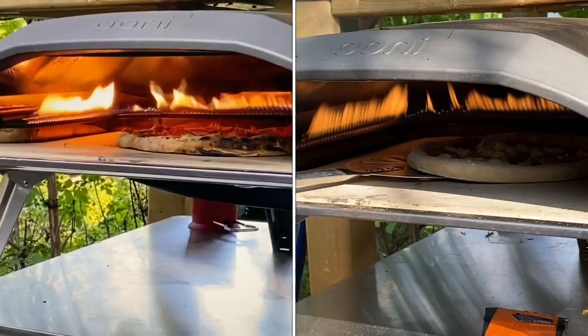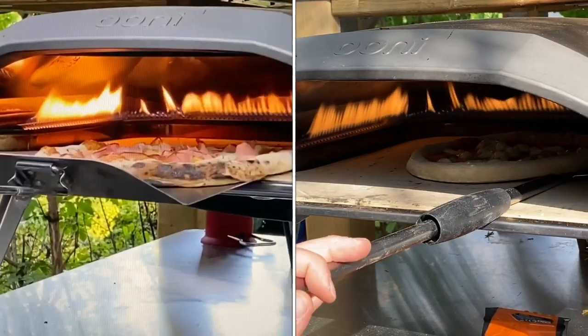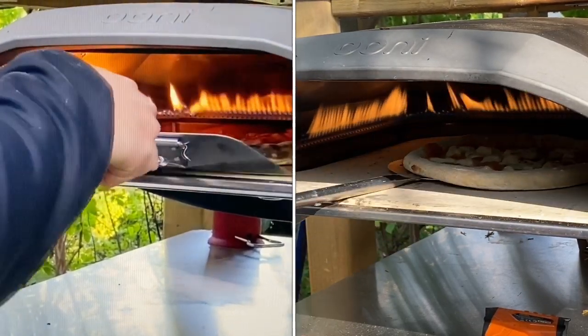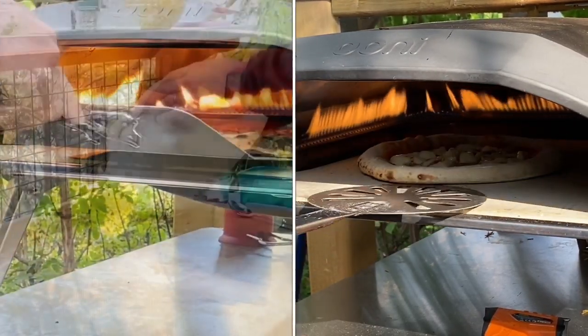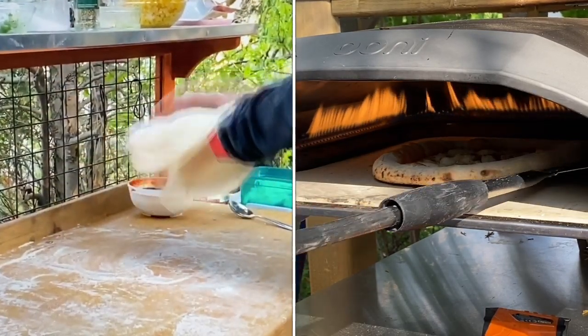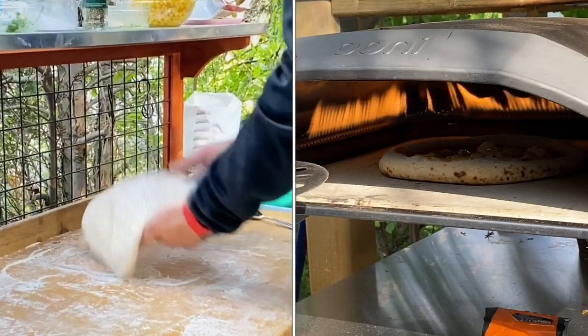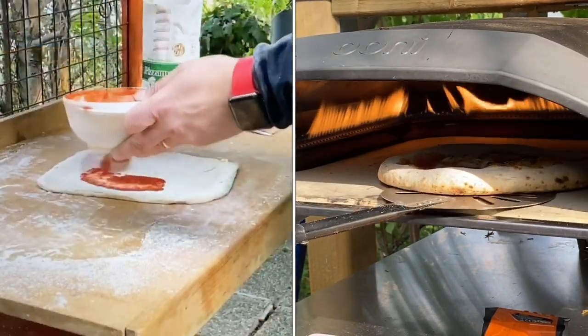This is, in my opinion, a faulty construction and it results in the need to just rotate the pizza constantly in the oven, and it makes it nearly impossible to cook the advertised 16-inch pizzas. It's convenient though for, say, 12 to 13-inch pizzas.